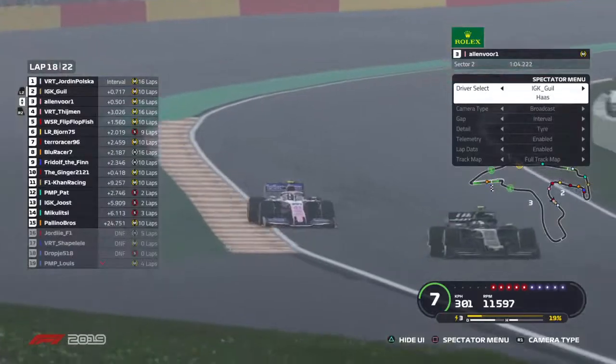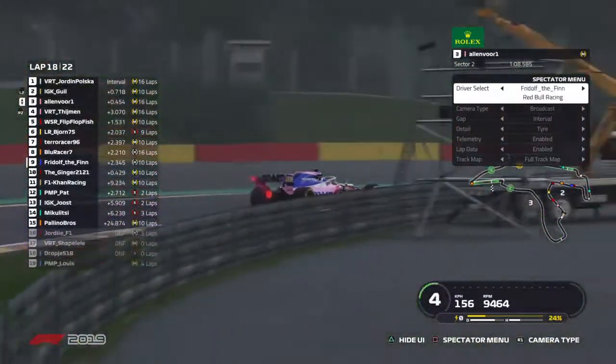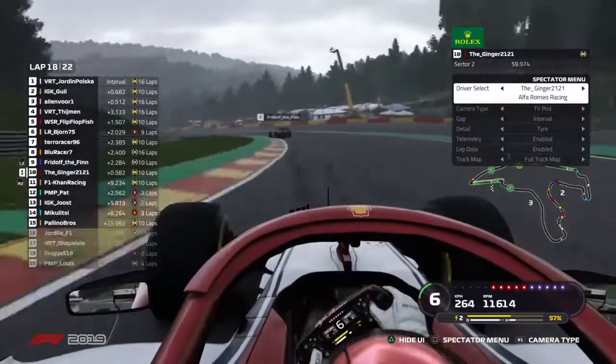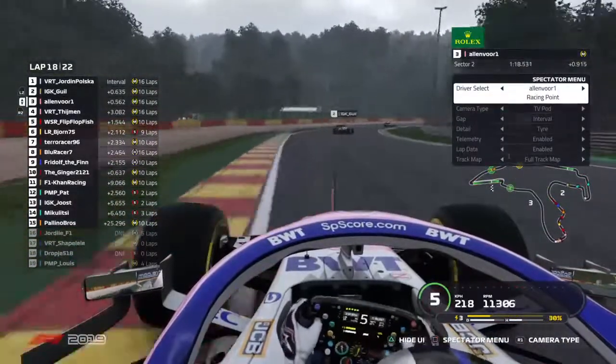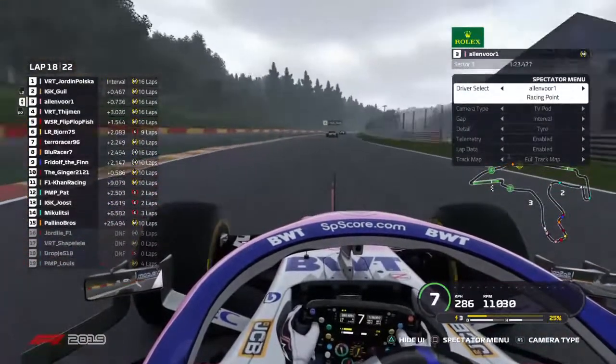The gaps have begun to size out at the moment. Between the rest of the field, the only gap that is under a second is the gap between Fridolf and Ginger. That is, of course, not taking into consideration the battle for the lead, which about a second separates all of these drivers.